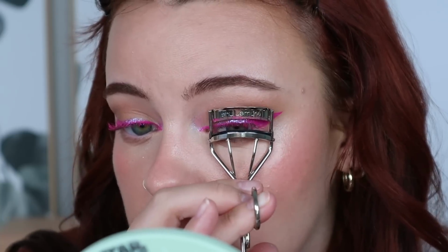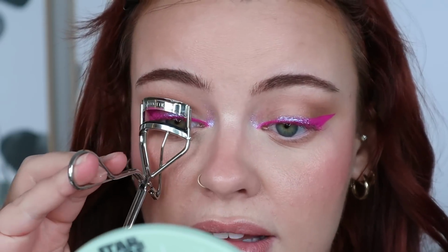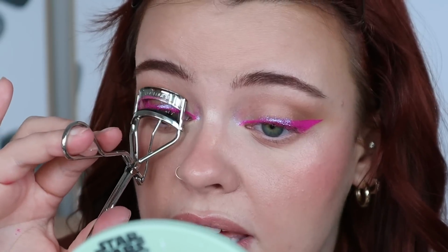I love the brush because it comes to that very tapered point, so it's so easy to get into all those lashes, and it's such a nice formula. It really volumizes your lashes and truly gives like a false lash effect with your natural lashes. It's fantastic, and it's also very long wearing. Oh my gosh, I have so much pink in my lashes right now. It just looks like I have pink lashes. It's awesome. Looks like I added pink mascara.